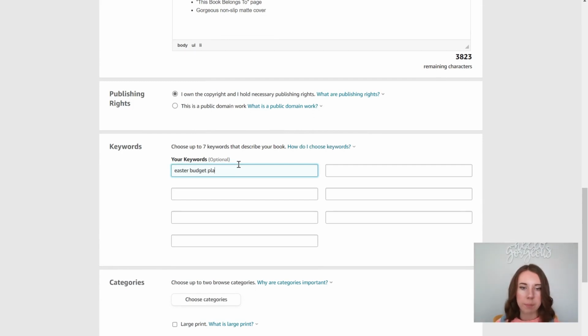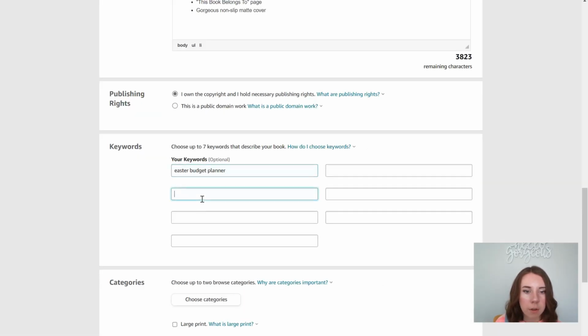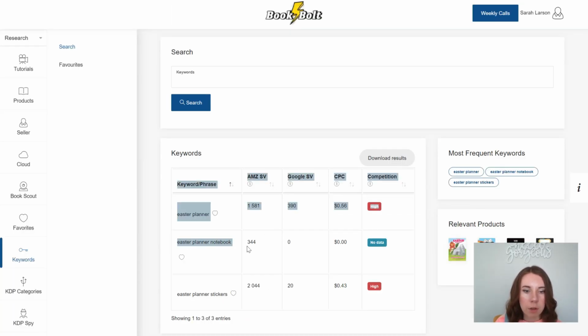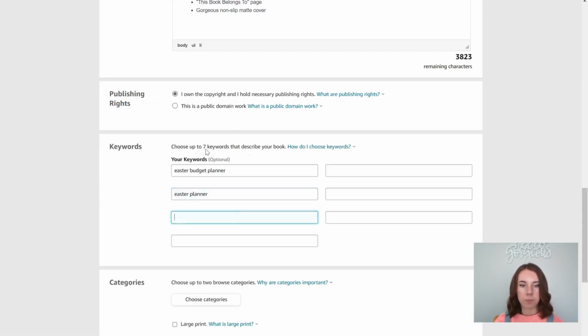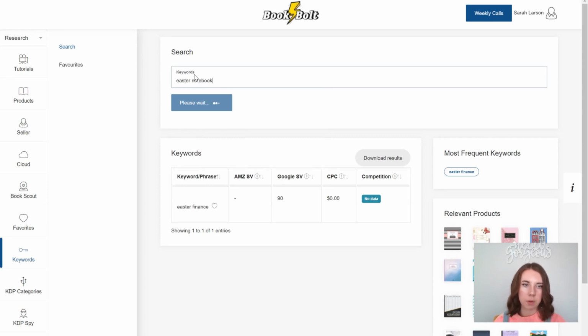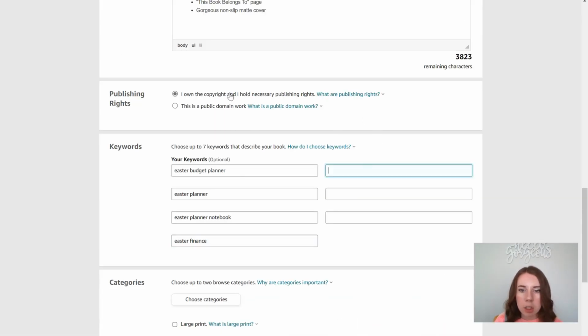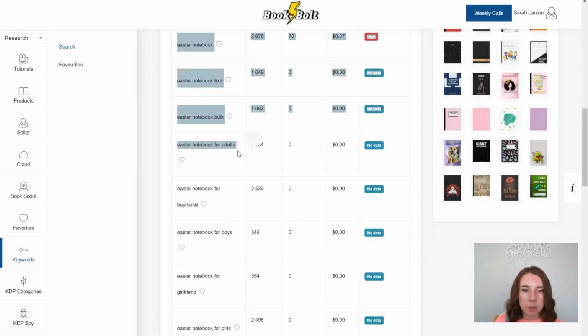Easter budget planner. It's not really a keyword, but it's fine. Easter regular planner. Easter planner notebook. Can add Easter finance, because why not? Now I'm just gonna do a couple that are notebook oriented. Easter egg notebook. There are definitely cute Easter eggs in our notebook. Easter notebook for adults. Definitely for adults.